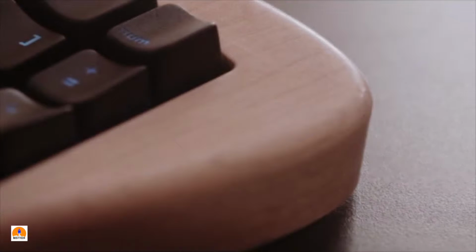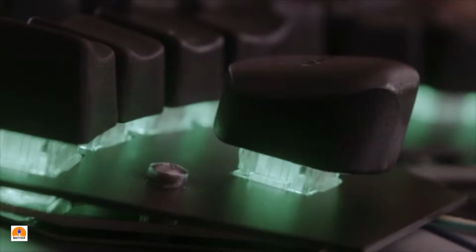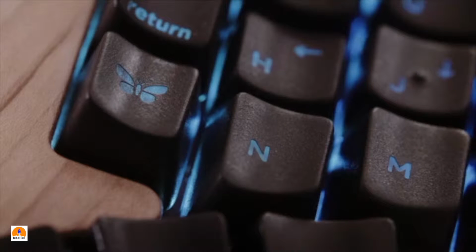We have this gorgeous maple wood enclosure. We've sculpted the keycaps to guide your fingers to the right keys. And yeah, it lights up. The LEDs that glow from under each key are actually totally customizable and programmable.